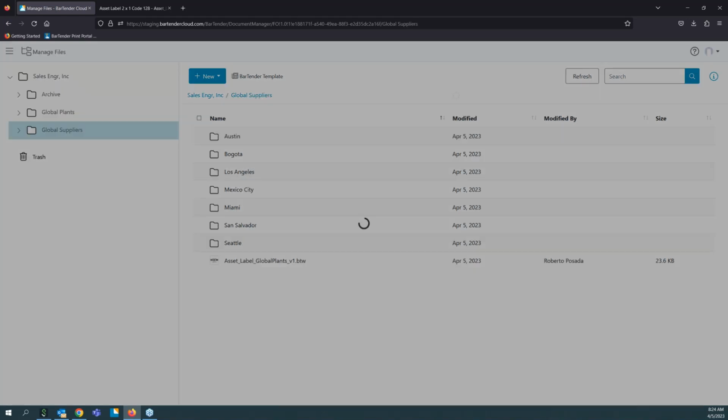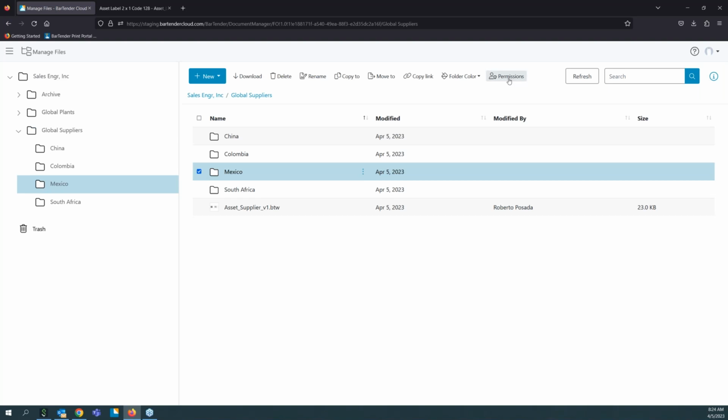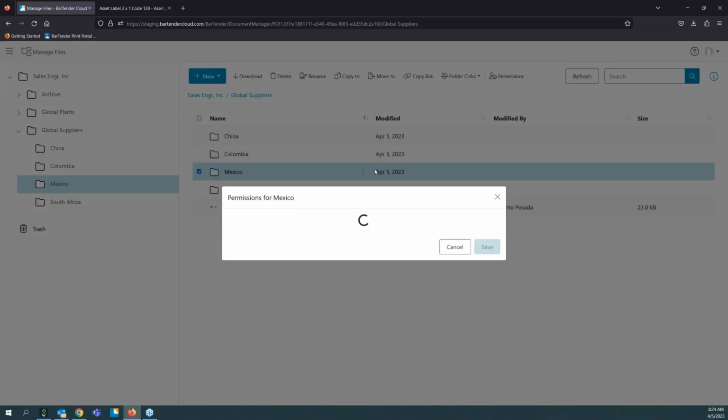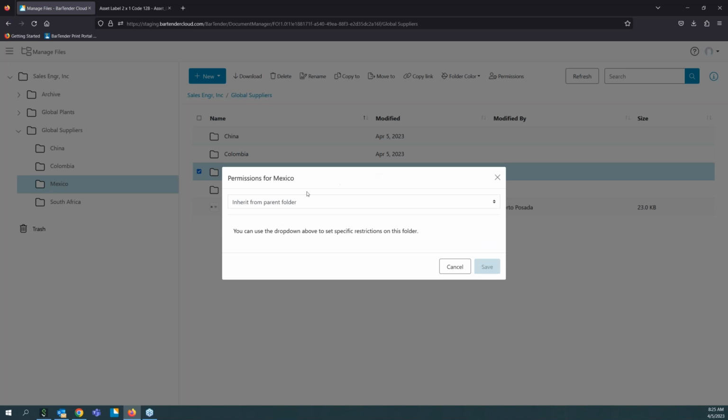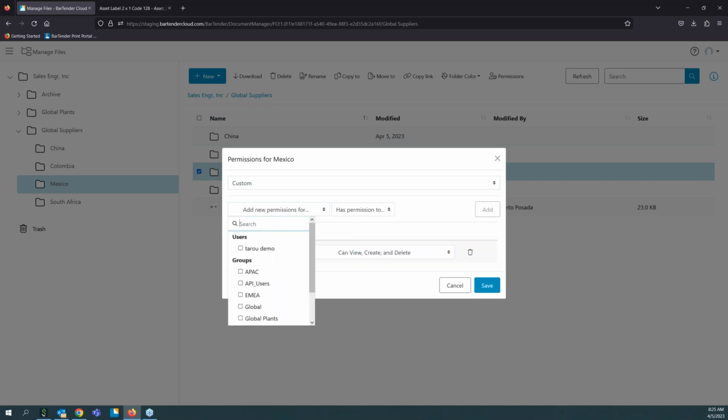So now I have global suppliers, and as we could see here, I have some in China, Colombia, Mexico, and South Africa. We're going to focus today on the Mexico one. So now we're going to enable the permissions for the Mexico folder. It's only going to be available for the group that is called global suppliers. That means that group is only going to be able to see that specific folder under global suppliers in Mexico. We're going to save that.